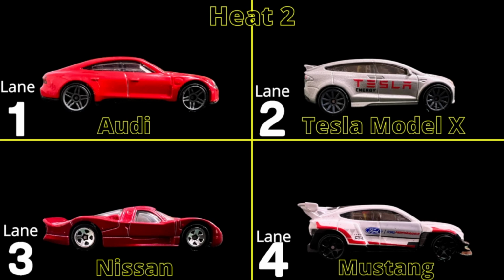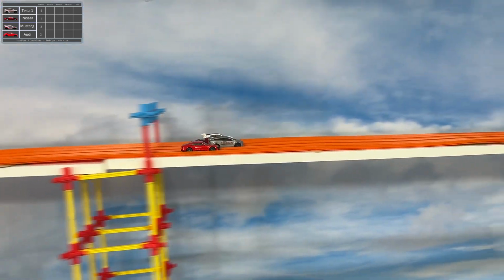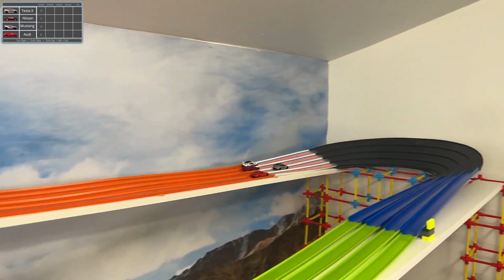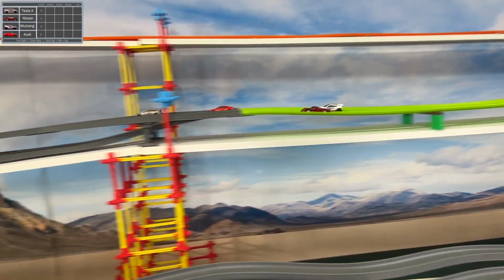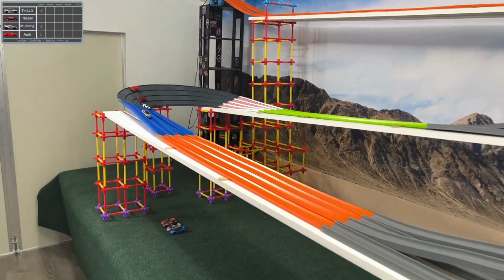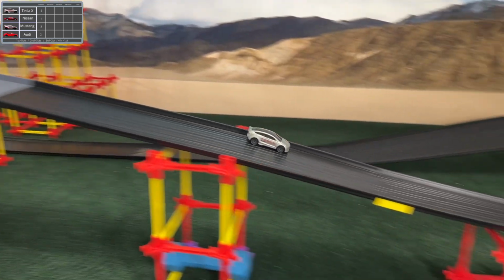Alright, here we go. Heat 2, lane changes have been made, and here we go. All 4 of them are staying pretty much right on top of each other, but as we've seen in the other races, these turns can be absolutely deadly to some of them. So far, they're still kind of staying relatively close. But this next turn right here has been a killer for many racers. Yeah, there's definitely a little bit more separation, but it's still pretty close overall.